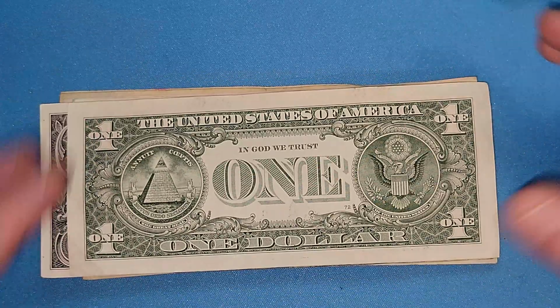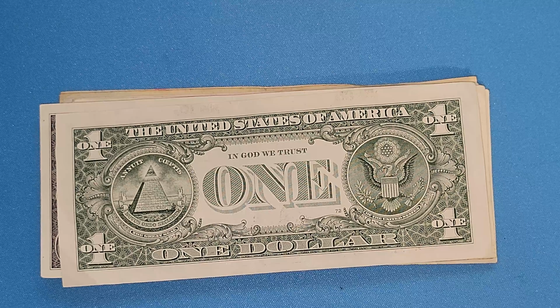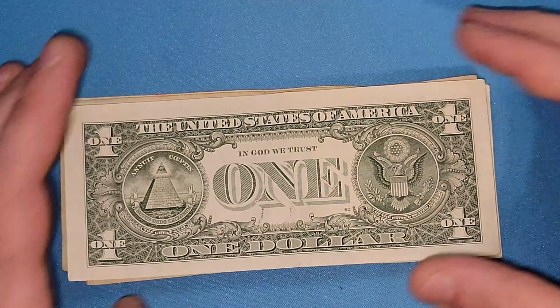Back of the bill, same deal. You'll see them on the back. A little bit more of that wet ink transfer. And nothing going on. Printed really nicely. Another Series 2021. Nothing jumping out. A little bit of a shift in the seal here, but really, really tiny.